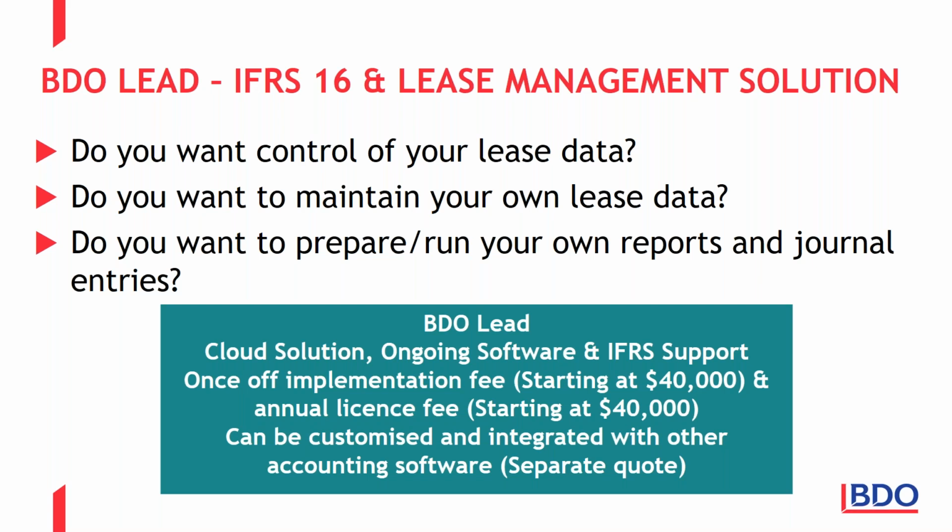The big benefit of this is the clients who go for this would like to ultimately, as a phase B, integrate BDO Lead with their accounting software, with their property lease management system. They want customized reporting potentially. And that is a separate quote, and that's done with us and our technology partner that help us with this.